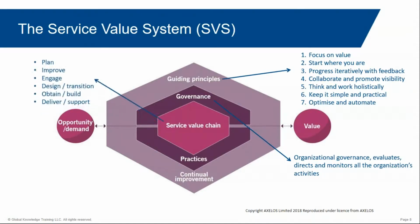The service value chain itself, we'll look at the elements of the service value chain: plan, improve, engage, design, transition, obtain, build, and deliver support. The practices, ITIL has lost its processes in favor of practices, and we'll explain some of the reasoning behind that decision, and the scary number there of 34 practices. We'll talk about why there's 34 a little bit later.